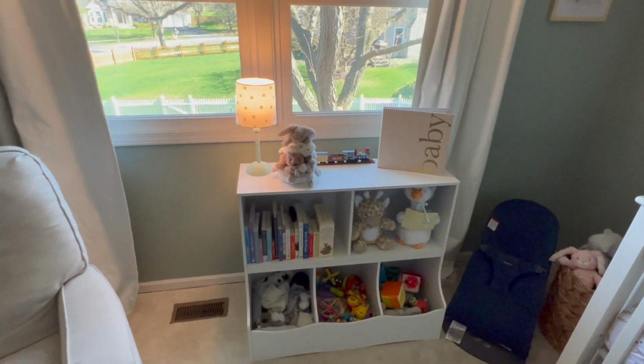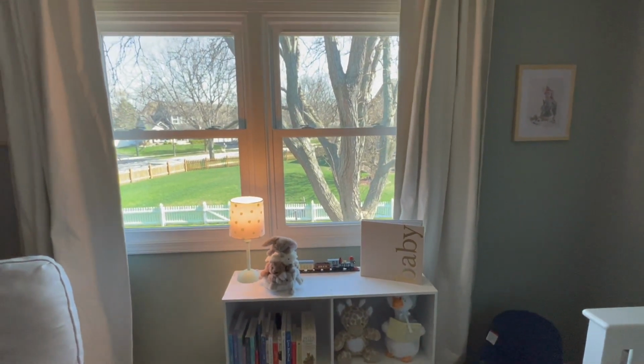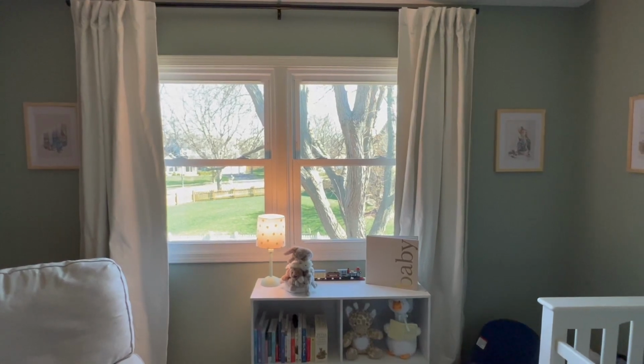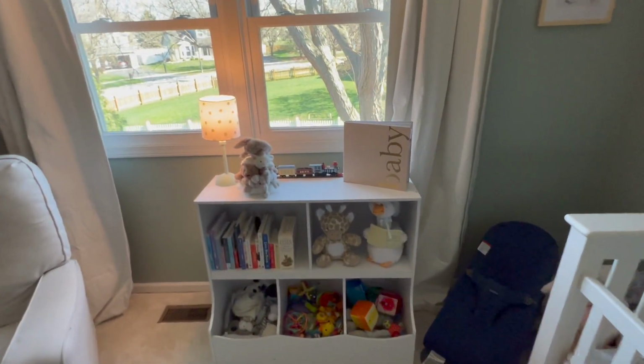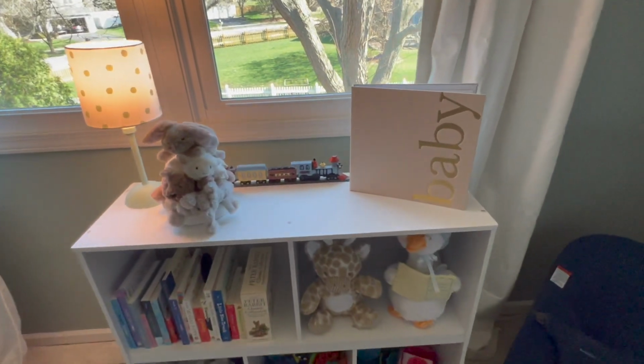Okay, and then lastly in her room we have her bookshelf. I found this on Wayfair. I wanted something for her books and for storage for her toys, and thought that when she gets older I could add some cute baskets to those compartments on top to create even more toy storage and to keep things a little bit less cluttered.